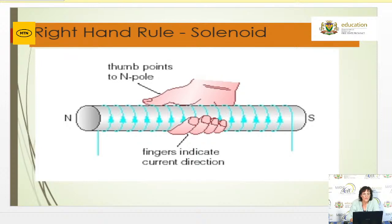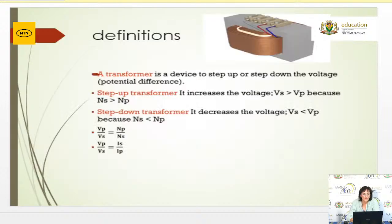Then we have transformers. We have step-down transformers, which decrease the voltage, and step-up transformers, which increase the voltage. And you have the formula: the voltage of the primary over the voltage of the secondary is equal to the number of windings in the primary over the number of windings in the secondary. Use the correct formula given there also.